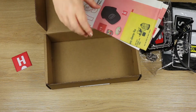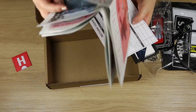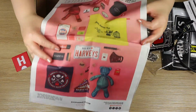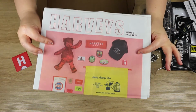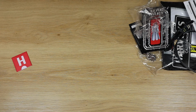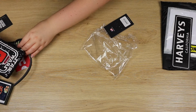And it's also got sort of like an advertising mini newspaper in here as well, just sort of advertising the Harveys brand and everything else. So got like a little newspaper print type thing. Yeah, so that is very, very cool. I like all of those items. I'm super happy to have more hair accessories. So I'm just going to put these off to the side.